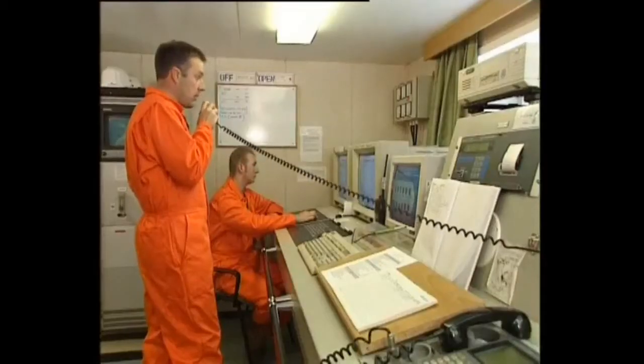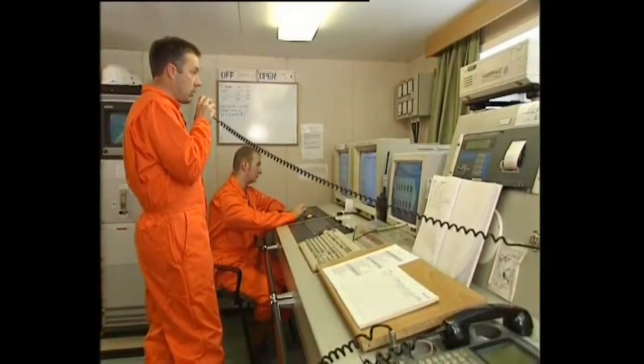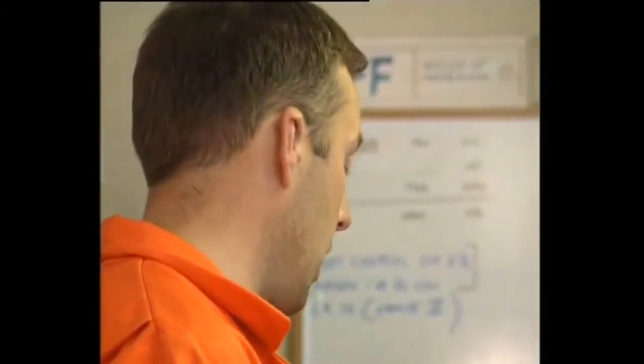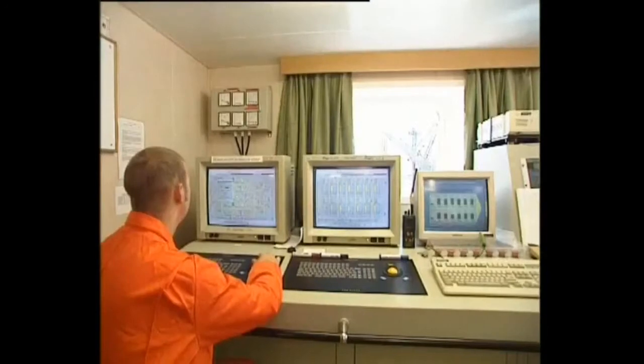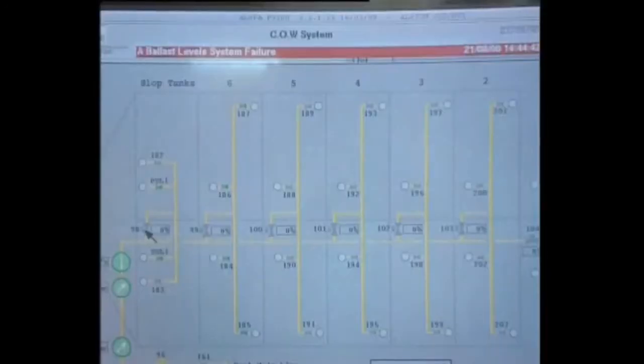Hello, Phil. Can you stand by on the COW machines on the slop tank, please? We're going to start COWing in a moment. Okay. Once discharge is underway, and once the tank to be used as a reservoir for the COW has been filled with dry oil, then at the appropriate time set out in the plan, the washing operation is started.